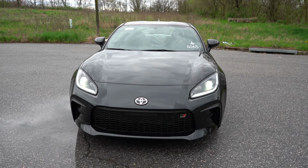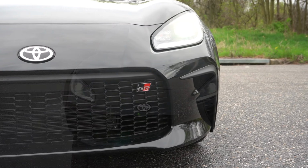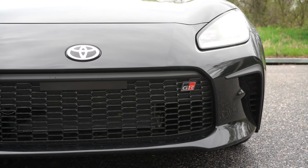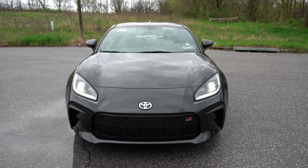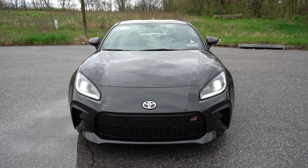GR logo found in that front grille, of course, as well. And then to the bottom corners there, you will find front air curtains helping direct air around the wheel and tire combination for a little better aerodynamics there. But that pretty much rounds out the front end. This thing looks absolutely amazing up front, but let's now go ahead and make our way to the side.